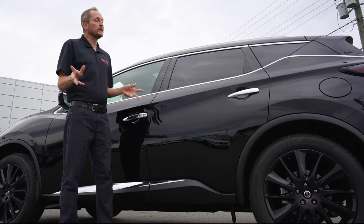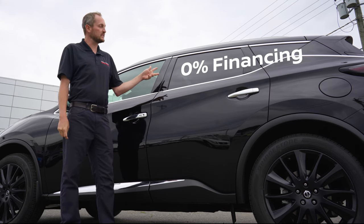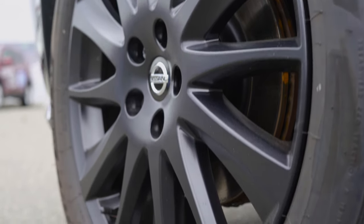The 2020 Murano Limited Edition has some incredible finance features this month. You can get 0% financing for up to 48 months or a $5,000 cash rebate. The 2020 Murano Limited Edition gets you extra features like a rear cargo cover, rear bumper protector, ground lighting, illuminated kick plates, and 20-inch black satin rims.